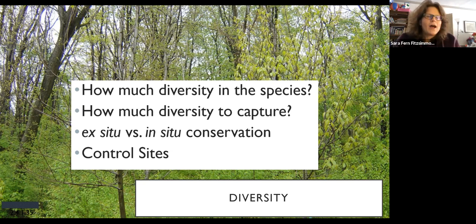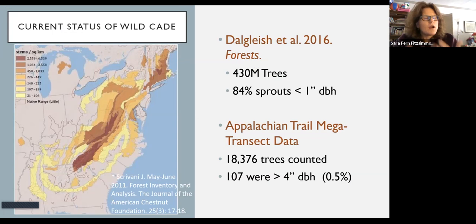But we want to know how much diversity is in the wild American chestnut. Not only how much is there, but how much do we need to capture in a restoration or disease resistant population? How can we conserve the tree ex situ and in situ? That means either outside of its home or in its home. And then maybe we'll have some control sites where we don't do anything and just observe the species in its natural form. A common misconception about the American chestnut is that it's threatened, endangered, or even extinct.